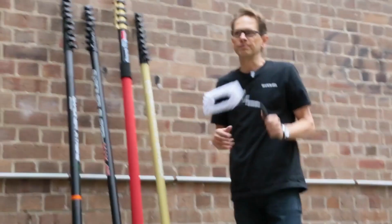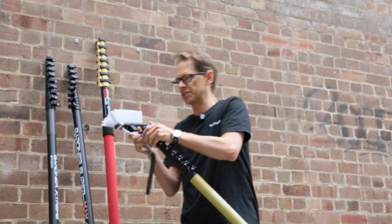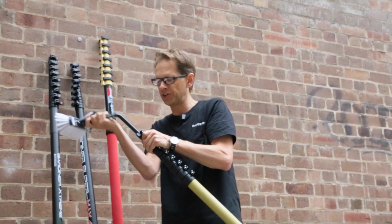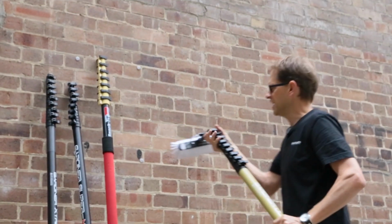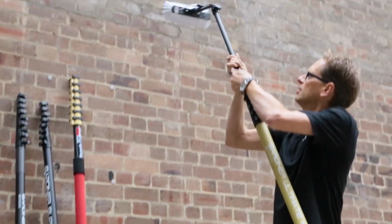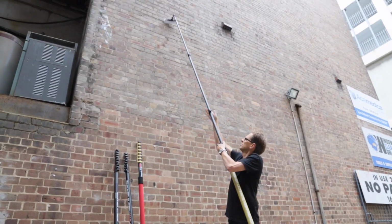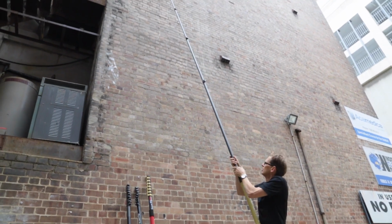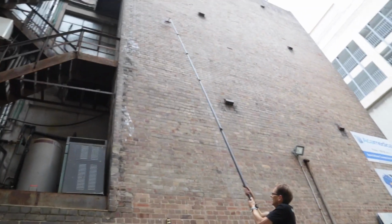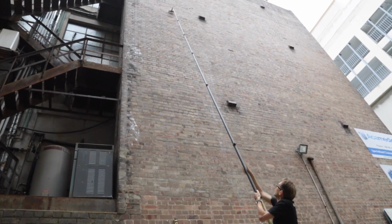So in conclusion, if I were to buy a pole, this would be the clear choice with a carbon fibre gooseneck in the end. Very light, very easy to extend. Smooth clamp action. And very easy to control at full height, which I shall demonstrate.